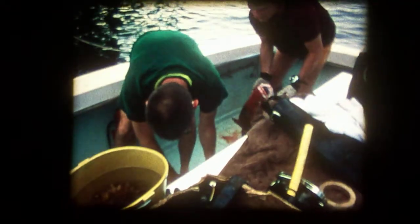Watch us return from a world they will never see. Their eyes popped right out of their heads when they saw the size of these snappers. They dangled hooks and never catch them like that.